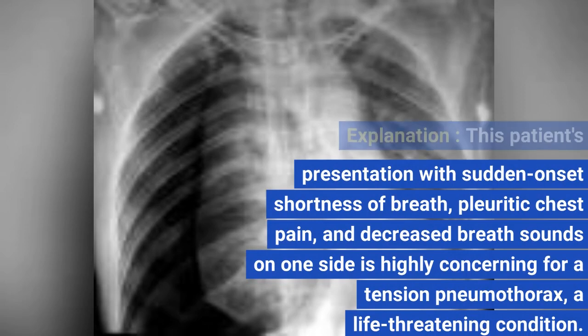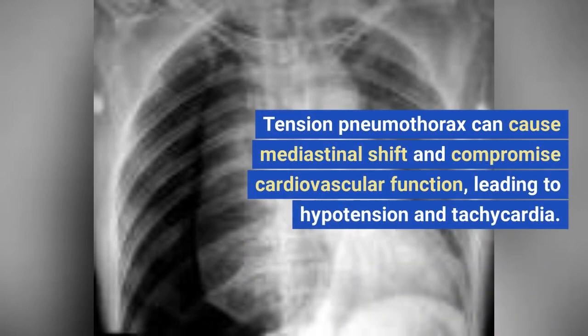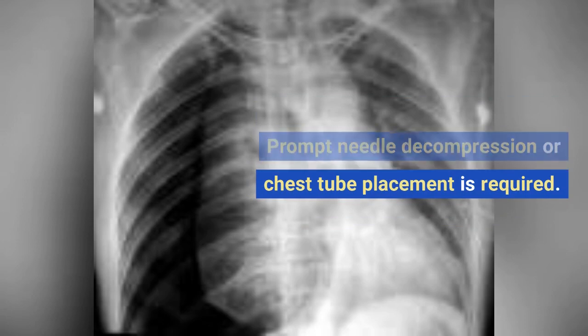is highly concerning for a tension pneumothorax, a life-threatening condition. Tension pneumothorax can cause mediastinal shift and compromise cardiovascular function, leading to hypotension and tachycardia. Prompt needle decompression or chest tube placement is required.